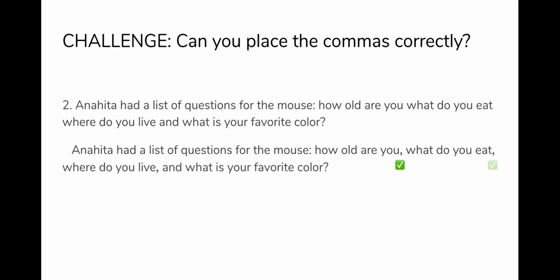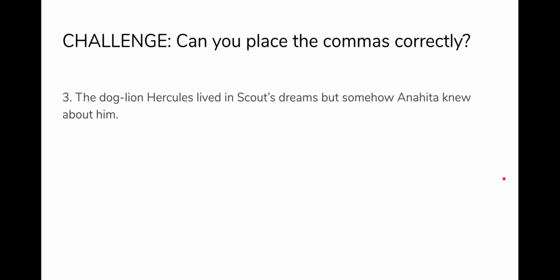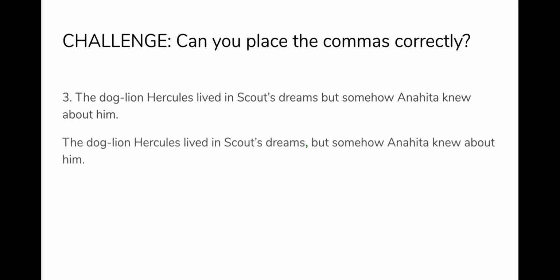How old are you? What do you eat? Where do you live? And then what is your favorite color? I did use an Oxford comma because I felt like it would give just a little bit of clarity to this longer list that I made. Number 3, the dog lion Hercules lived in Scout's dreams, but somehow Anahita knew about him. So this is basically your typical compound sentence, and the comma goes right in front of the conjunction that joins the 2 independent clauses together.